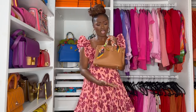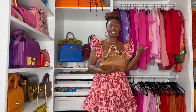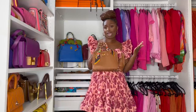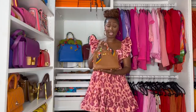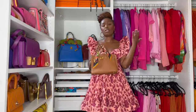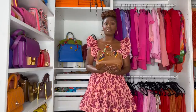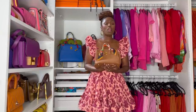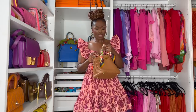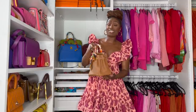Now, I love this bag because it is neutral. It really rounds out my collection in a beautiful, nice way. I would love to get another brand new bag. I think they're totally worth it, especially when it comes to resale value. I adore these bags, and especially this bag. She's a Birkin 25, so she is bite size.